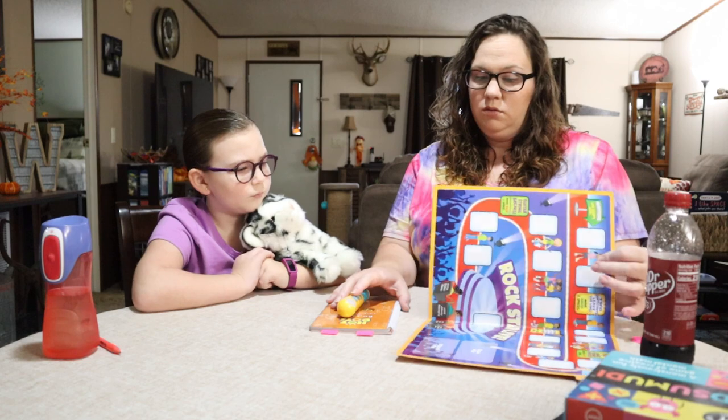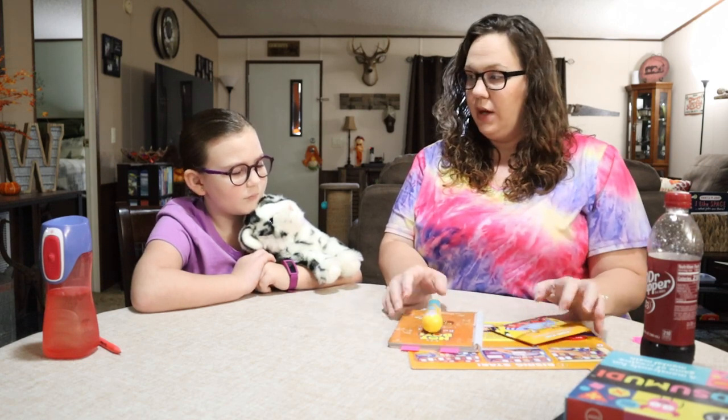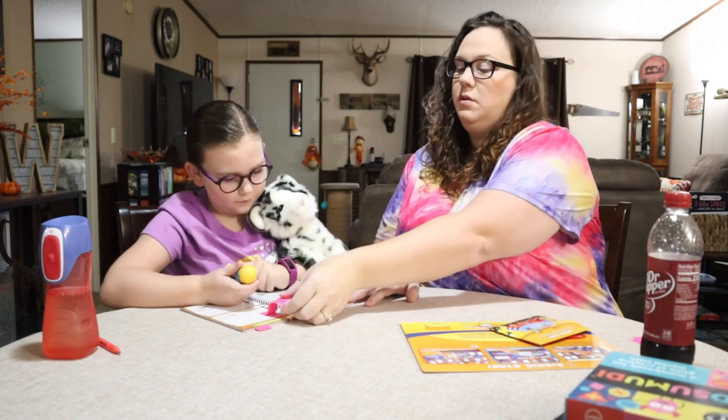It's a file folder game. So which do you want to do first, your hot dots or the file folder game? Hot dots. Okay, hot dots first.